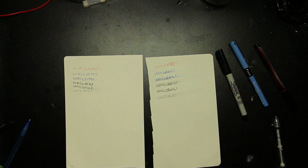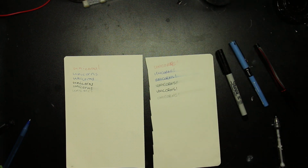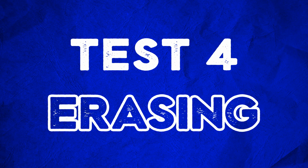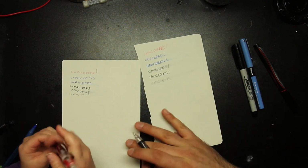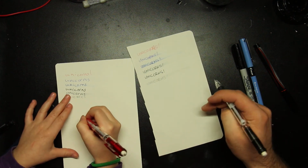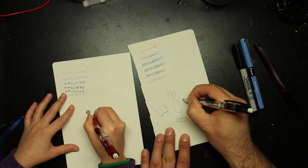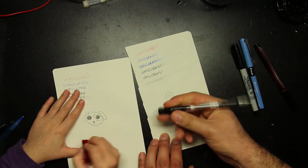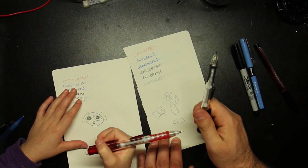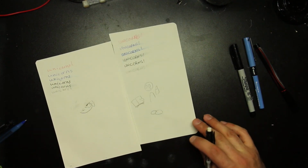Shall we do the next test? Now we need an eraser, a pencil. So let's do a couple little drawings. You do one on the Leuchtturm paper. I'll do one on the Moleskine paper. All right, ready? So we're using the same type of pencil for science. It's not science.